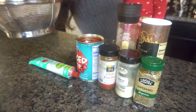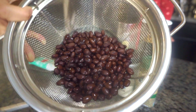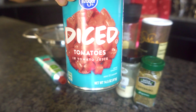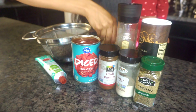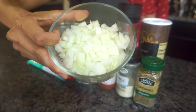All right, first we have 1 can of black beans. They are drained and rinsed. We have 1 can of diced tomatoes. These are the ones that I'm using today. We have 1/2 of an onion, a sweet yellow onion, diced.